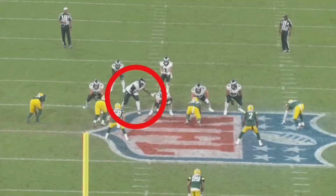On this rep, we're going to have Mekhi Becton working against Carl Brooks. And Carl Brooks has great speed for an interior defensive lineman, and you're going to see it on this rep.